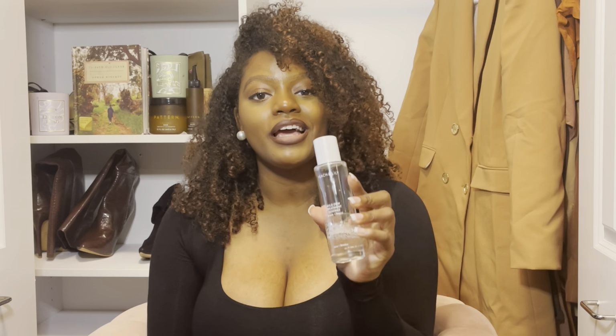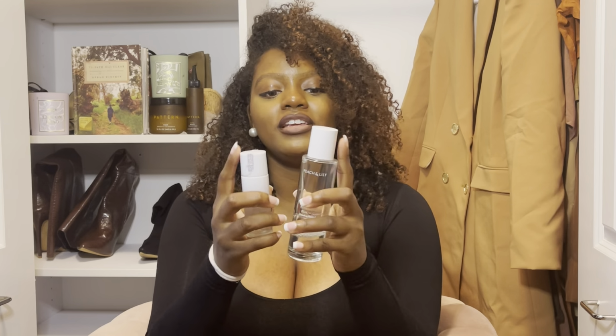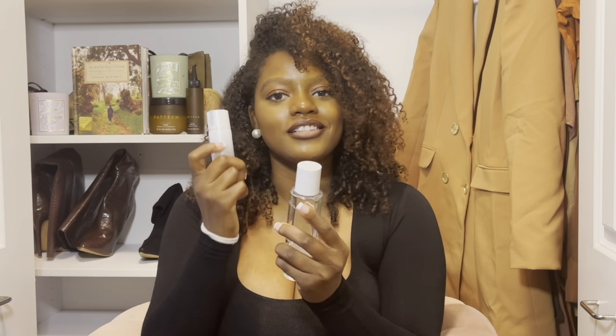Well, I have a dupe for you that I know works just as well, and that is the Peach and Lily Wild Dew Treatment Essence. This and the Tatcha work very similar to each other. They even kind of have similar structure, but obviously this is a full size and this is not.